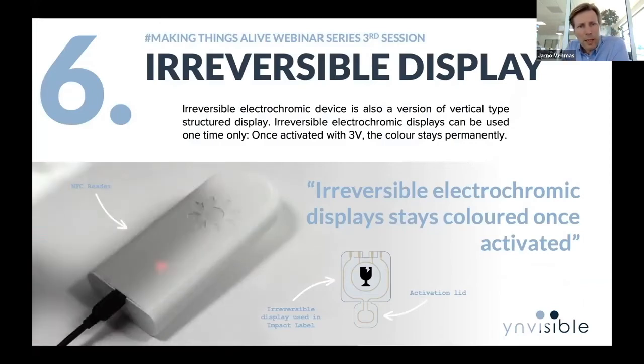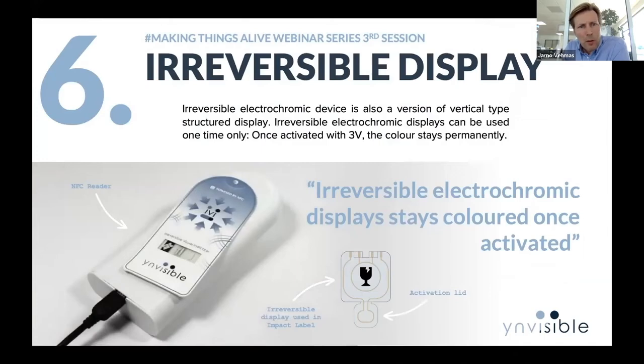Then, as you have seen in some of our presentations, we also have another type of completely differently behaving electrochromic material. Irreversible can be activated only once, compared to this normal electrochromic material, which can be cycled like 100,000 times or even beyond that, to millions. In the middle, you can also see this label. The design is from the impact label. The display itself and the symbol which will be activated is in the middle, and the outer ring is for the activation lid. So you can easily have multiple functions in the same label.